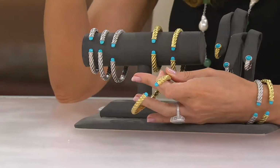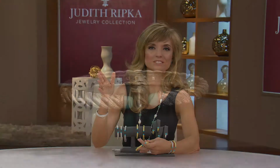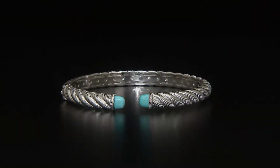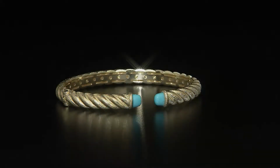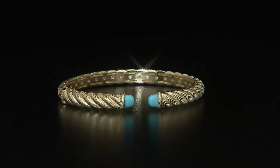When you look at this, there's no question that it is a Judith Ripka piece. But when you look at it, you go, I've never seen one like that before, because you haven't. In fact, there are only a couple of Sleeping Beauty turquoise pieces in Judith's entire assortment, and that's often the case with most designers because it's a gemstone that's so hard to get your hands on.